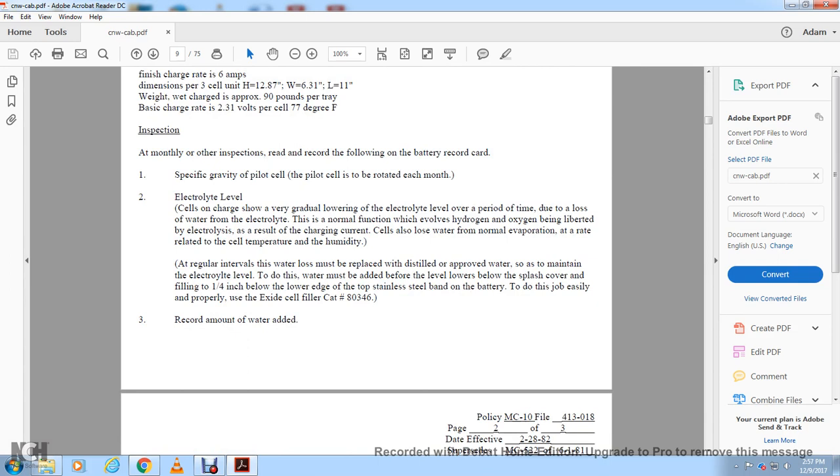A monthly inspection should be made and recorded on the battery record card. Specific gravity of the pilot cell is to be recorded, and the pilot cell is to be rotated each month. Electrolyte level in a cell on charge will show a very gradual lowering over a period of time due to the loss of water from the electrolyte. This is a normal function, with hydrogen and oxygen being liberated by electrolysis as a result of the charging current. The cells also lose water through normal evaporation, at a rate related to cell temperature and humidity.